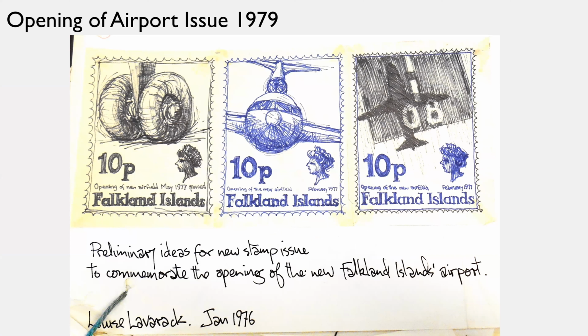islands. This meant that the government wrote to the Crown Agents saying they were a bit at a loss over the designs. This may have been another reason for the delay of the issue from 1976 onwards. Louise did contribute something to the eventual design, as the government wrote to the Crown Agents saying that the silhouette of the aircraft that you can see on the right there should be taken forward to the final design concept.